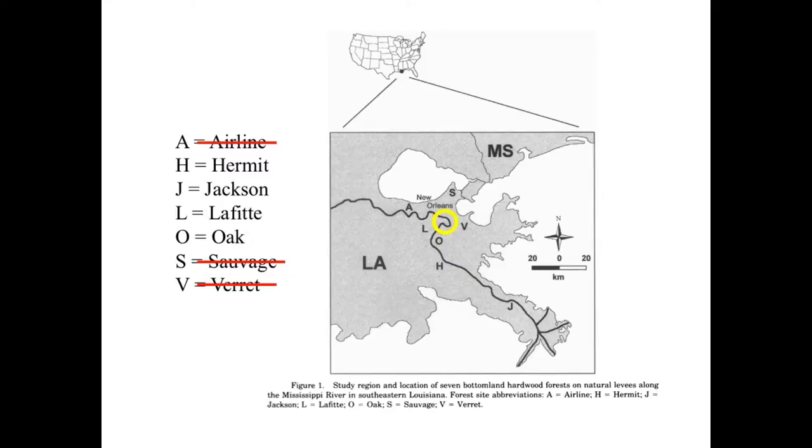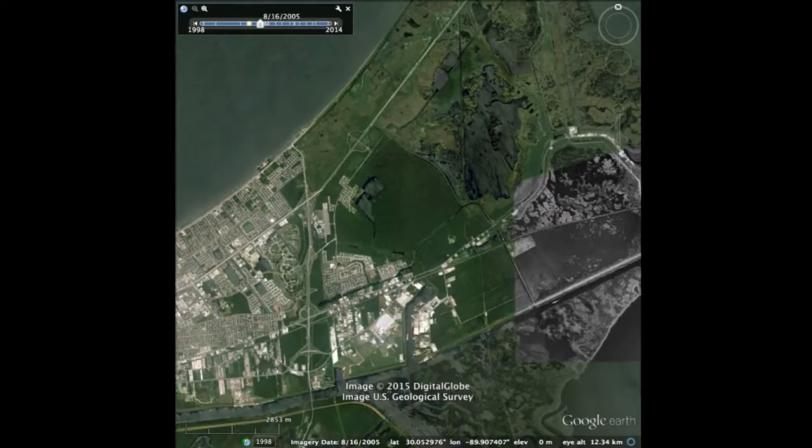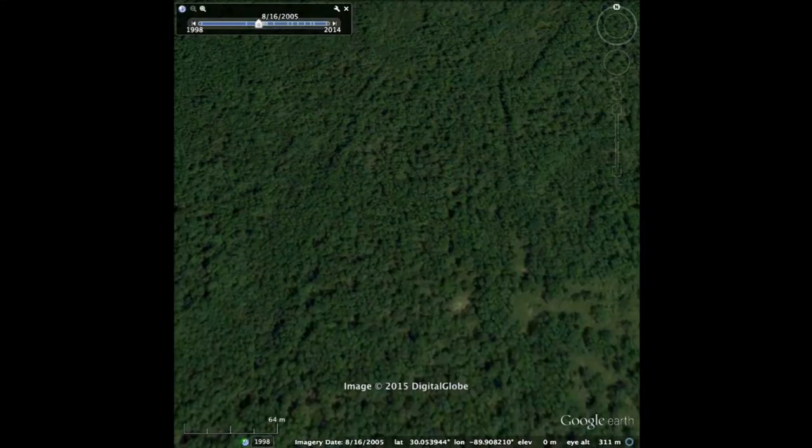And it looks like Sauvage was more or less destroyed by Hurricane Katrina. Next slide. This is by Sauvage National Wildlife Refuge on August 16, 2005, 13 days before Katrina made landfall on the 29th. Next slide. I'm going to zoom in here. Those are tree canopies, more or less continuous.